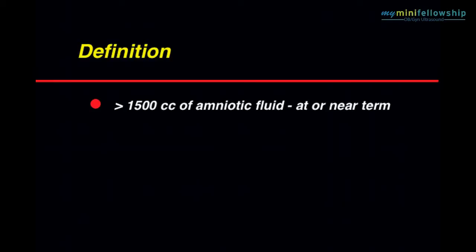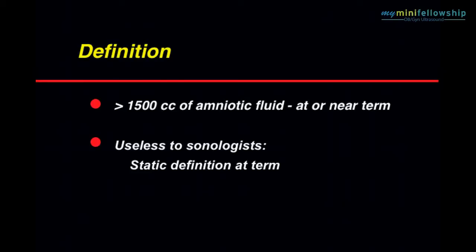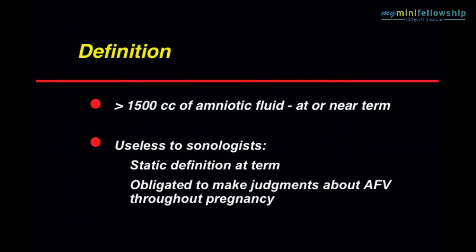Now, if we actually look at the definition of polyhydramnios, we find it's greater than 1,500 cc's of amniotic fluid at or near term. This is useless to us for a variety of reasons. As sonologists, we can't use a static definition of at term. We're obligated to make judgments about amniotic fluid volume throughout pregnancy. We can't wait till 40 weeks to make a decision as to whether or not what we're looking at is polyhydramnios. As well, we have absolutely no way of actually predicting how many cc's of amniotic fluid are in the amniotic sac. We can only estimate it.